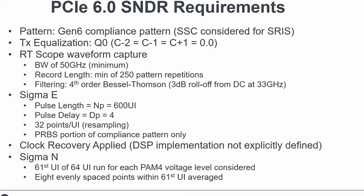The sigma E requires a pulse length of 600 UI post delay, and we also want to do resampling to make sure that there are 32 points per UI.